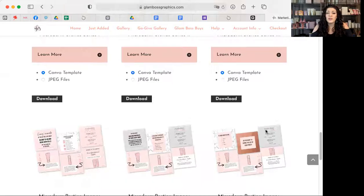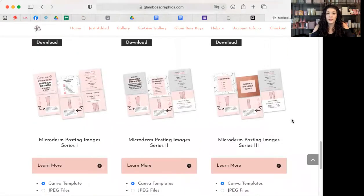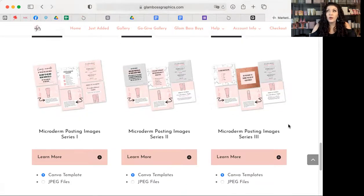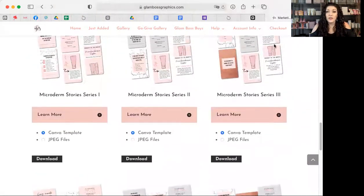But then she did the same thing with the posts. So there are images that you can put on Facebook and Instagram where you can post just one of them, or you can post them all together in a group, and they can scroll through and look through all the different pictures. Or if you're going to make a little blog post or something, you could just use one of these images. So that's how you use them. I think that was everything I was going to show you.